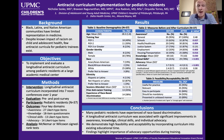So we know that Black, Latinx, and Native American communities have limited representation in medicine. In addition, the impact of racism on child and adolescent health outcomes is well understood. That said, few interventions exist to date that really target the development of anti-racist skills and behaviors in pediatric trainees.